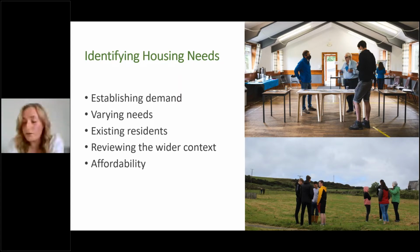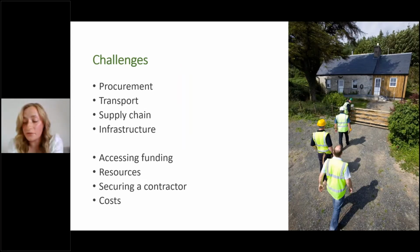As I mentioned, all communities will have varying needs. However, I suspect many rural and island communities face similar challenges when delivering housing projects. Procurement is something we have struggled with across many of our projects. Depending on the source of funding, the procurement guidance can limit the pool of potential contractors willing to tender. For example, using platforms such as Public Contract Scotland to advertise and manage the procurement process is often not favourable for local contractors in rural areas.